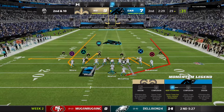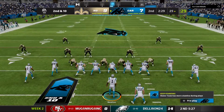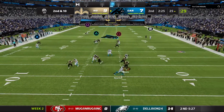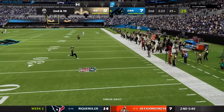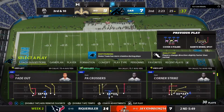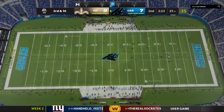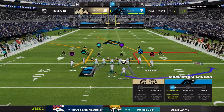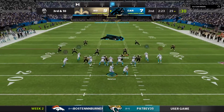Following the incomplete pass, here they go again. 2nd and 10 from the 25. From the gun, here's Newton. Flushed out right, and he wisely will throw that one away. Well, so far in this drive, they've done some good work. They force incompletions on 1st and 2nd down, bring up 3rd and 10. That brings up the big question: do they bring pressure or do they play coverage on this down?